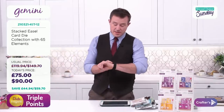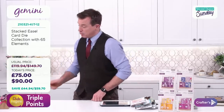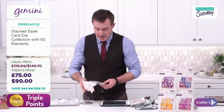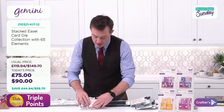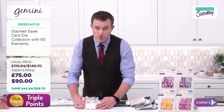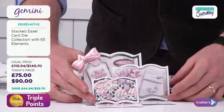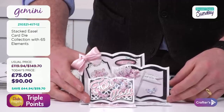And well, in the next hour, you'll get to vote for your favourite make of the week, and we'll crown our winner. Before we do that, how would you like to be able to make stacked easel cards with ease? These are just such a brilliant idea. We know how much you love your easel cards, but what these allow you to do is create easels in multiple layers. Now, you're going to get all of these dies to create these beautiful stacked easels.